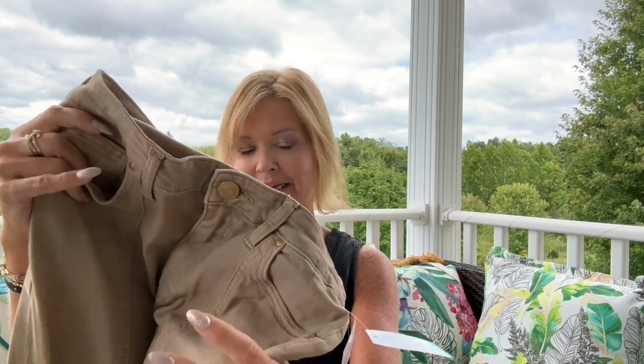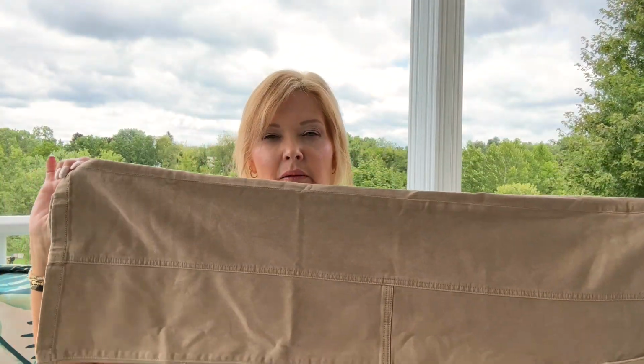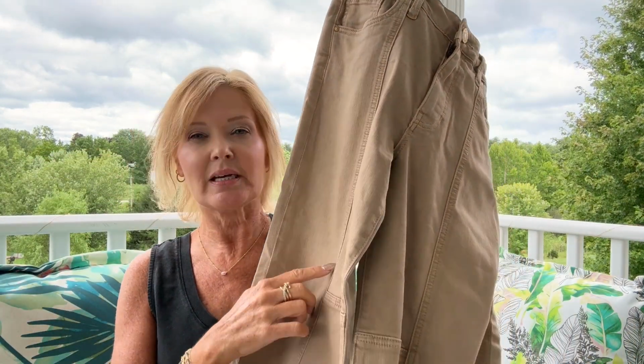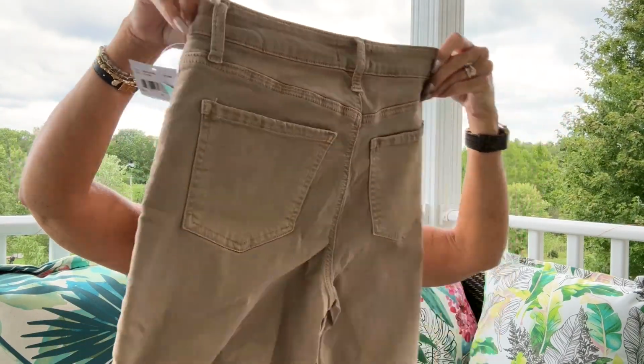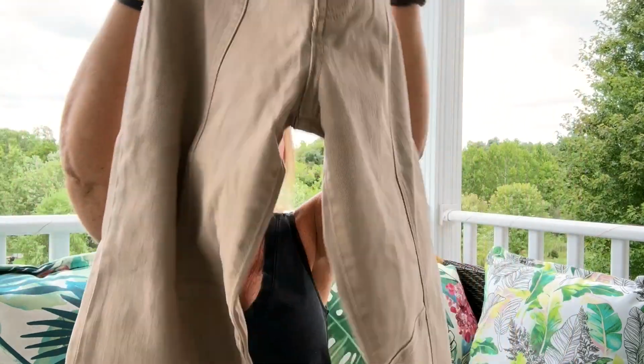Let's get into this. So first up is Cut From The Cloth. This is the Meg High Rise Wide Leg in this really great color. It's like nutmeg. I wonder what color they call it. Let's see. They just call it khaki. These have some nice stretch. They're the wider leg. They have that extra little seaming here. See all that seaming detail down the front? You see that? Those are really nice. I might have picked those from the preview.